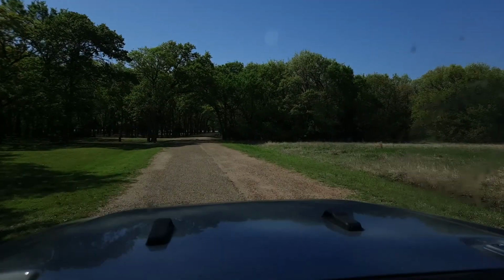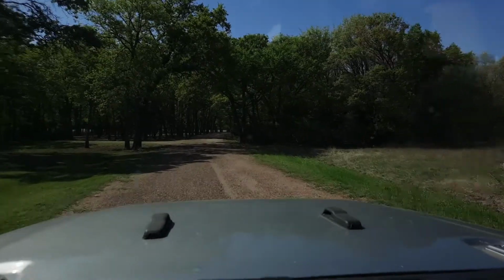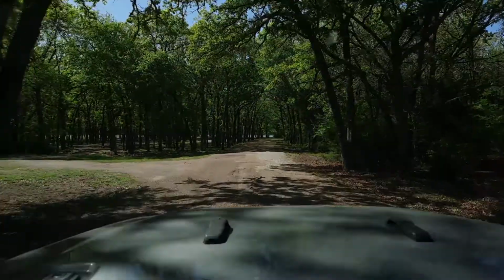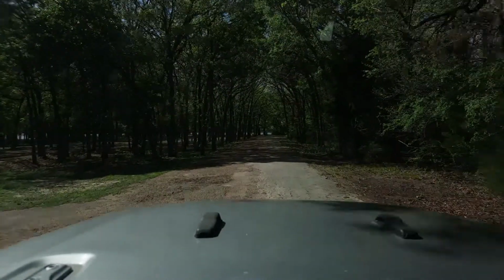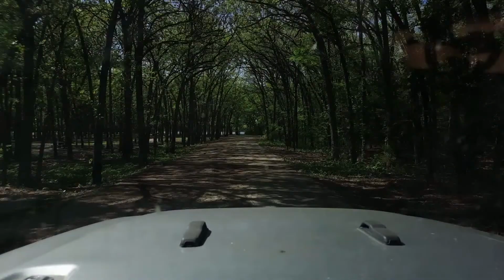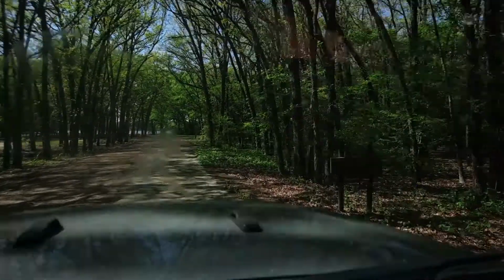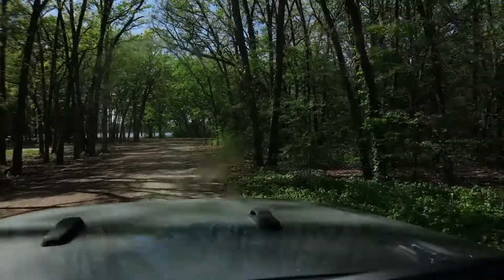One thing about this section back here is it is full of trees. Again, smaller section, smaller vehicles. There's a 50 amp site right there. So there are some 50 amp sites back here, but again, you need to be in a smaller rig. Hiking trail is back this way. We just had thunderstorms, so the trails are really wet right now.